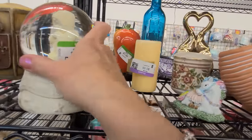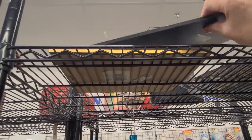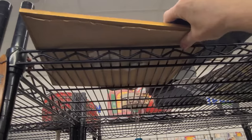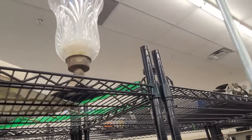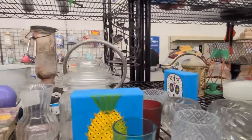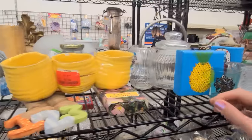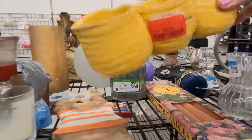It's a snow globe and the elephant heart, unfortunately, still cracked, I'm sure. Checking the top shelf to see what's up here. A little plaque and contemporary frame. Candle holders of all shapes and sizes. Some glass votives here. Little vases. Candles. Oh, look at this.